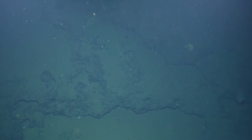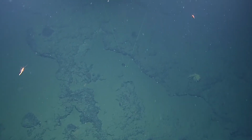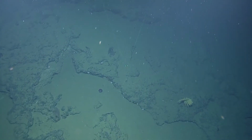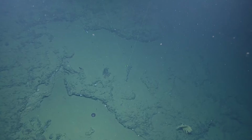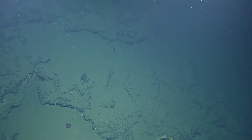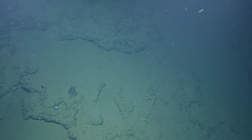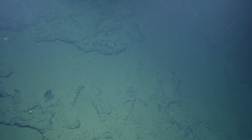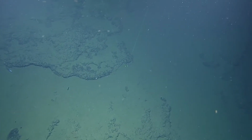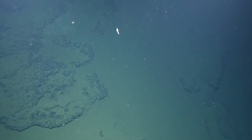What is that? Kind of a sponge. What is the current pushing? It's a little lower than you are right now. There's a sponge that we're looking at. Okay. Lower. You're gonna have to come up the hill a little bit. The angle that we're going is going to be cross-cutting a lot of these features.